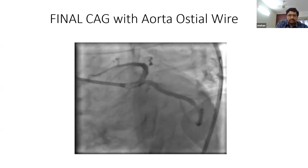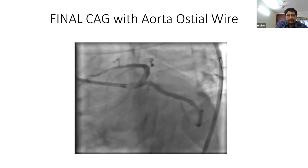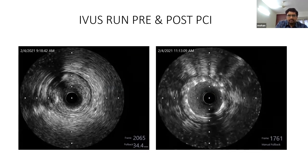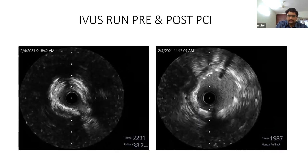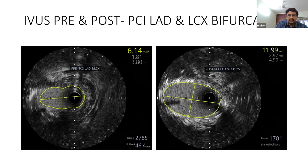So this is a classical elevo-caudal view, where you can appreciate the left main bifurcation. Here, this is the pre and post LAD MLA, which has been very good. And this is for the LCX. And this is a real-time IVUS. You can see minimal calcification, the bifurcation figure of eight without any stent protruding. And so this is the LMCA and the LAD-LCX bifurcation level of MLA.